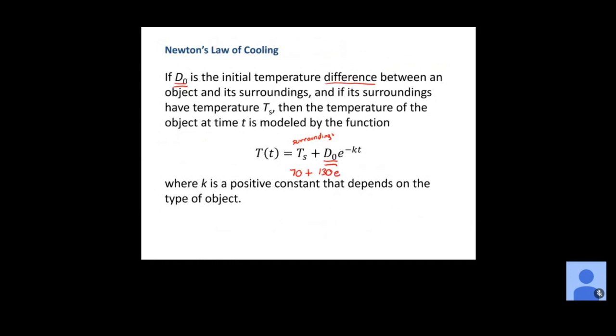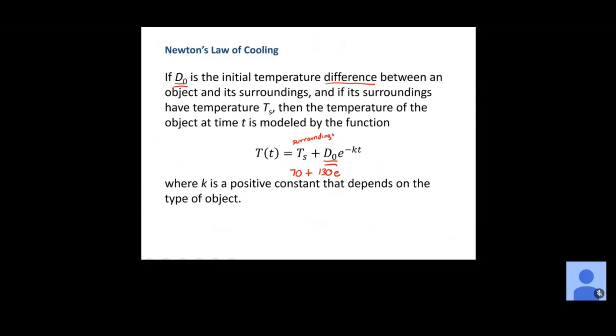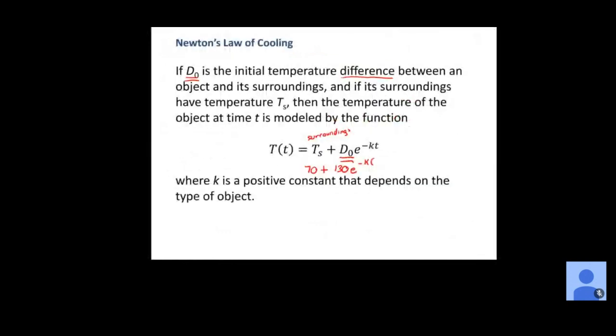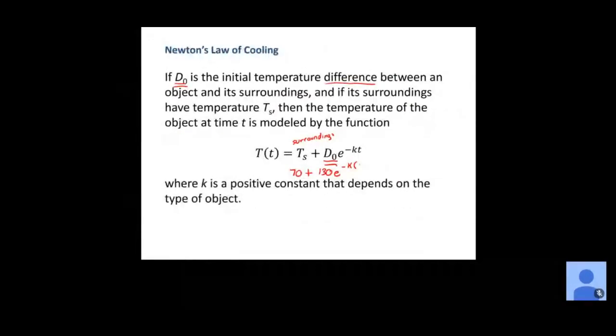E is just E. So we've got that. Are we given the k value, the constant, this time? We're not, and so that's going to be the first thing we have to find. So I'm going to say that's negative k times t. Do we have a t value? Ten minutes. So I can put 10 minutes into my formula because I know that's my time.